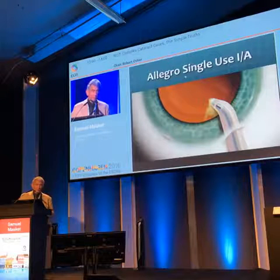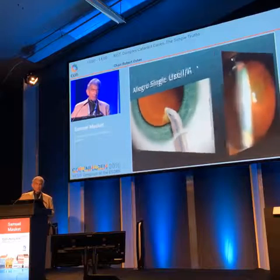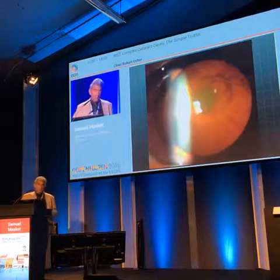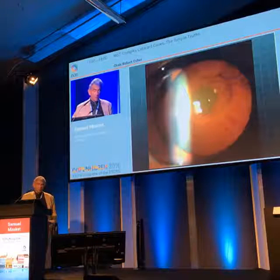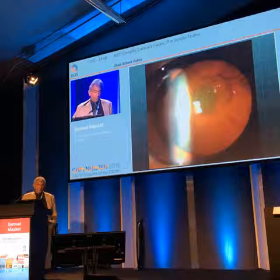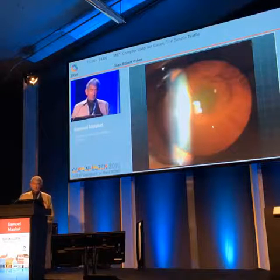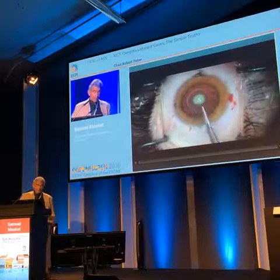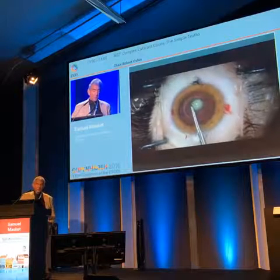We've not discussed this single-use IA called the Allegro, which is the most capsule-friendly device I've ever seen, which you really need when you consider dealing with a patient of this nature. This is a classic posterior polar cataract in a 38-year-old woman with a lot of changes around the opacity, and that sometimes signals a defect in the posterior capsule.